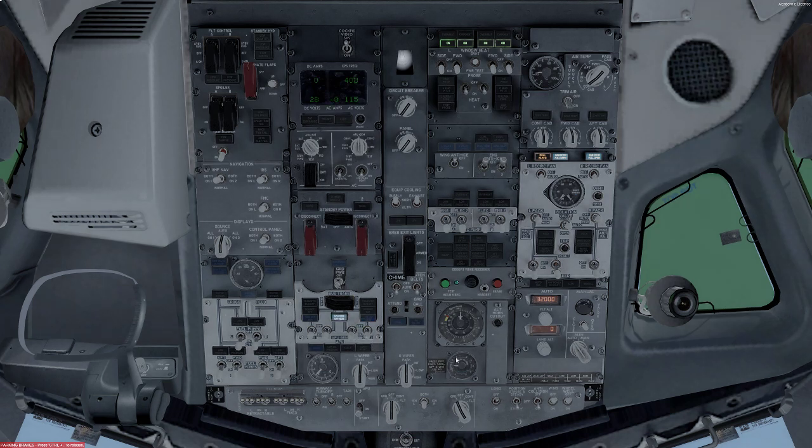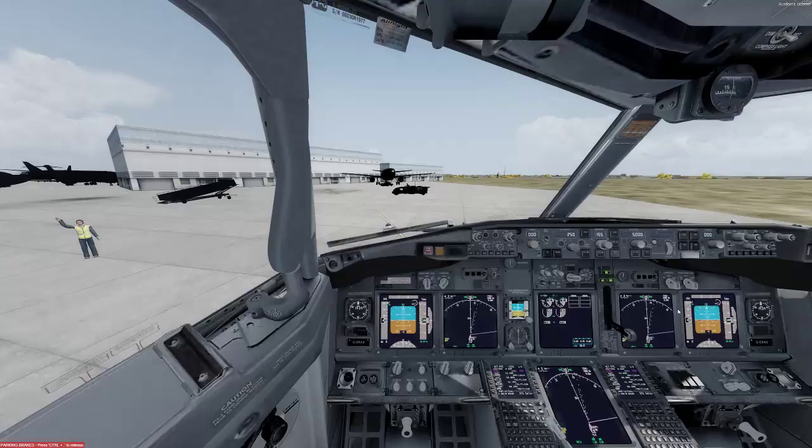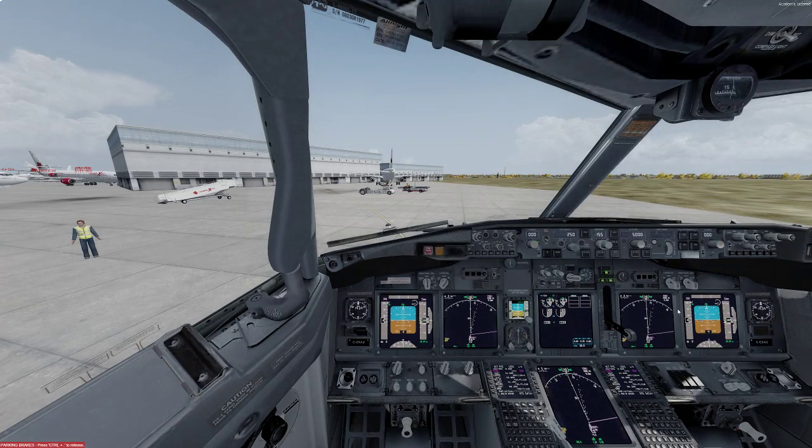Yeah, this is what the approach is totally to go to. Yeah, I have to identify myself. This is Jacksonville Center, and climb maintain flight level 360. American 7. Delta 9080, radar contact 11 miles northwest of Pecan, level 330. Delta 982 heavy.